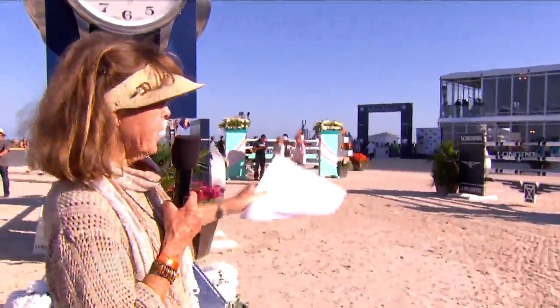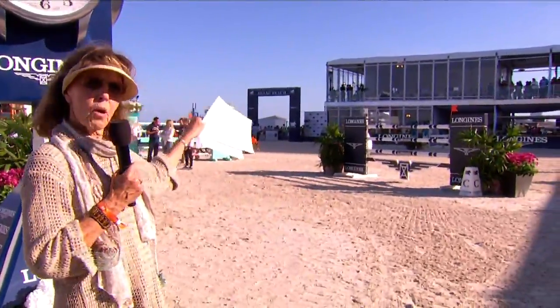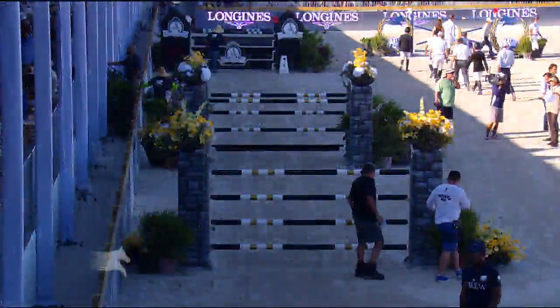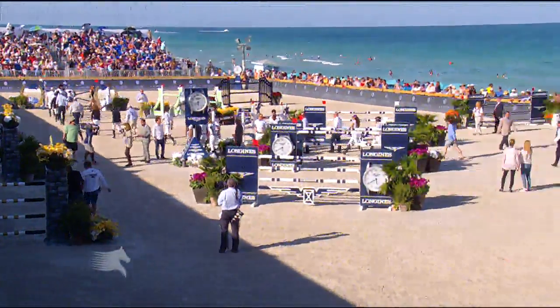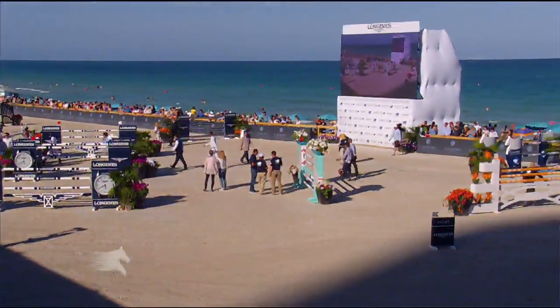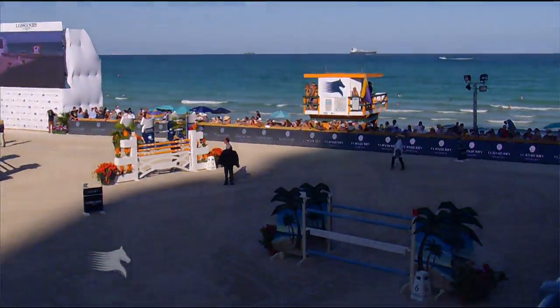And then the end of the ring where we had the Liverpool, we still have that quick turn, but now it's a narrow oxer, but very square. And then they come across to the Miami Beach vertical here and across towards the stand to number 8, a big oxer there. So there's a lot of strides between those. That won't be as much of a definite distance. There'll be many numbers of strides done there.